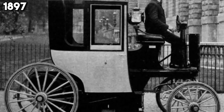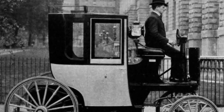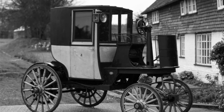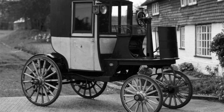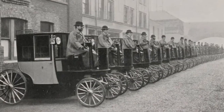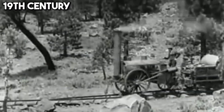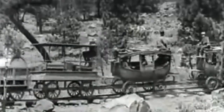And in 1897, London introduces the world's first taxi service powered by electricity. These electric-powered taxis represent an early foray into sustainable transportation solutions, hinting at the future of green mobility. The 19th century sets the wheels of innovation in motion, from steam-powered locomotives to the birth of the modern automobile.